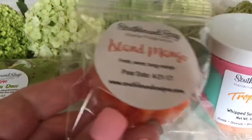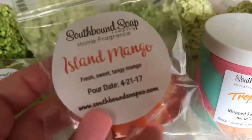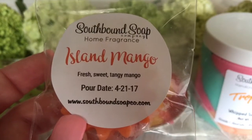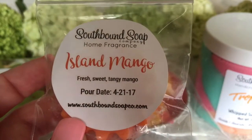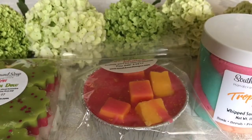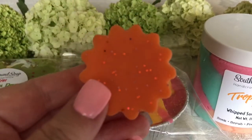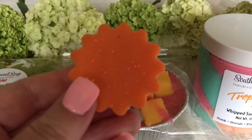So first off, I got the sample. Rachel always sends a sample. This is Island Mango. This is just fresh, sweet, tangy mango. It's not blended with anything. It's a single scent note. And that is exactly what this is. This is mango, mango, mango. This will be awesome in the middle of summer.